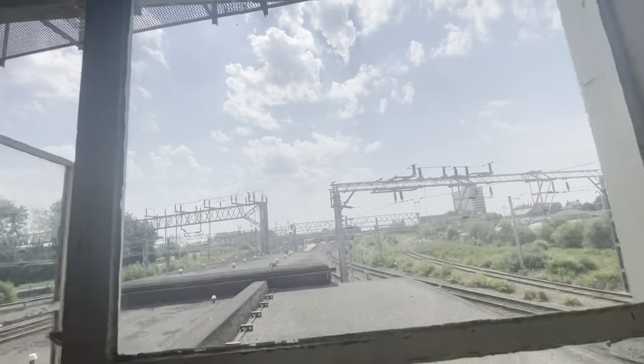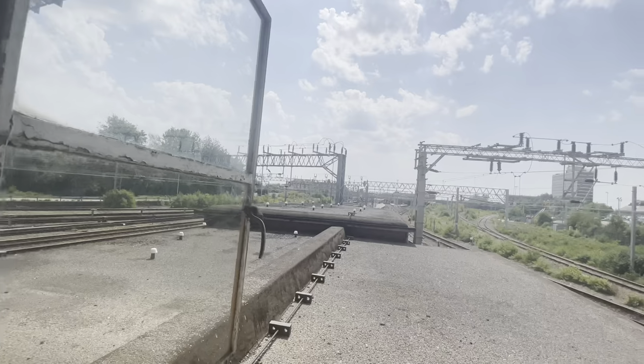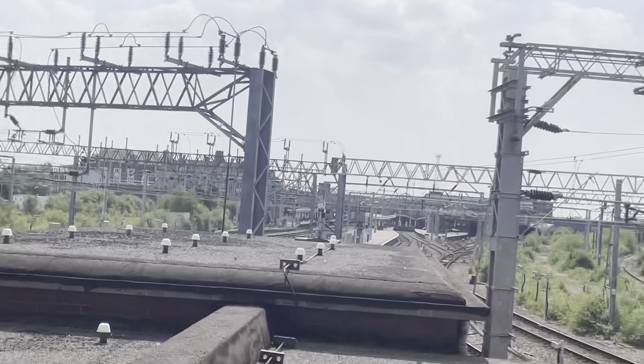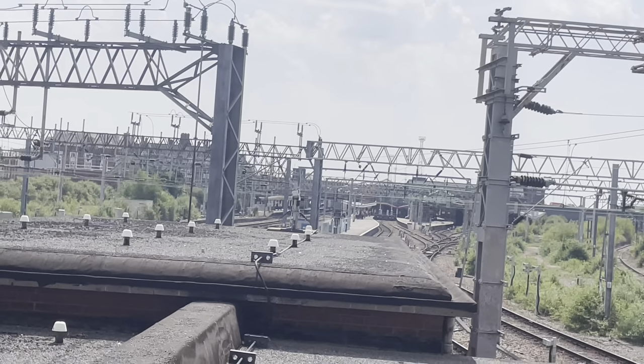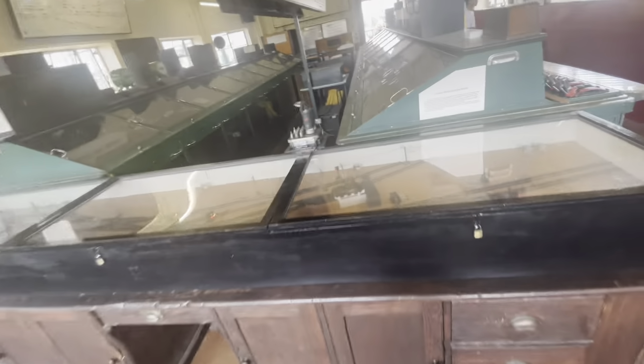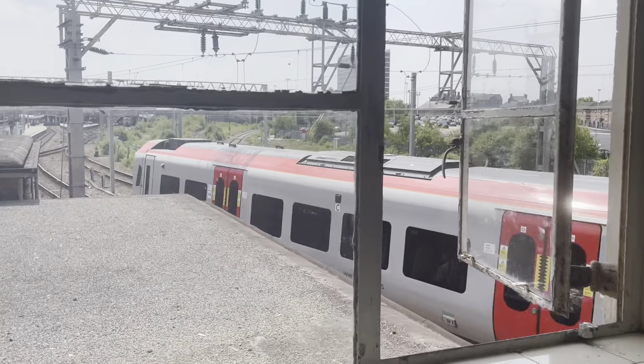Then obviously, there's a point out the window, that down there is Crewe Station. And that's actually where I stood when I got the Sir Nigel Gresley a few weeks ago. That's a model of Crewe North Junction. Oh, that 197's back.